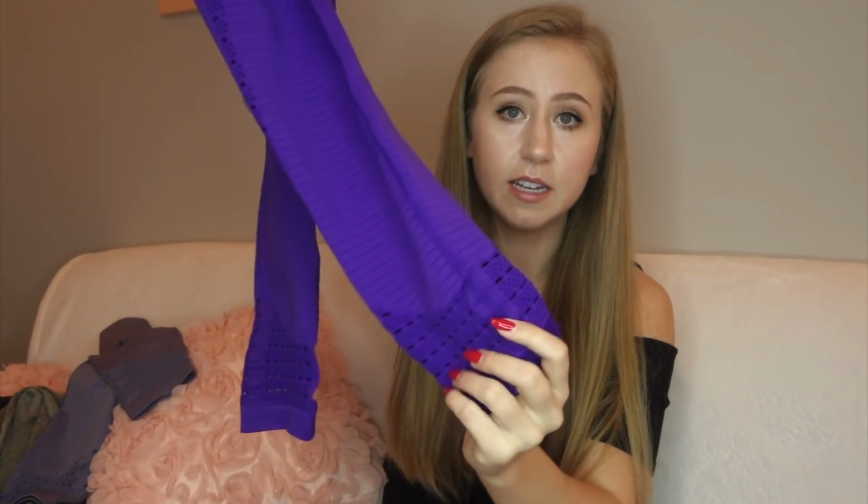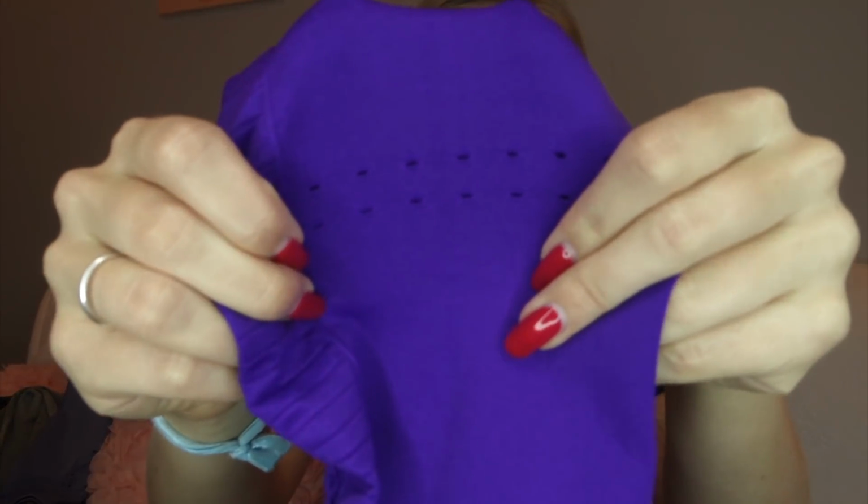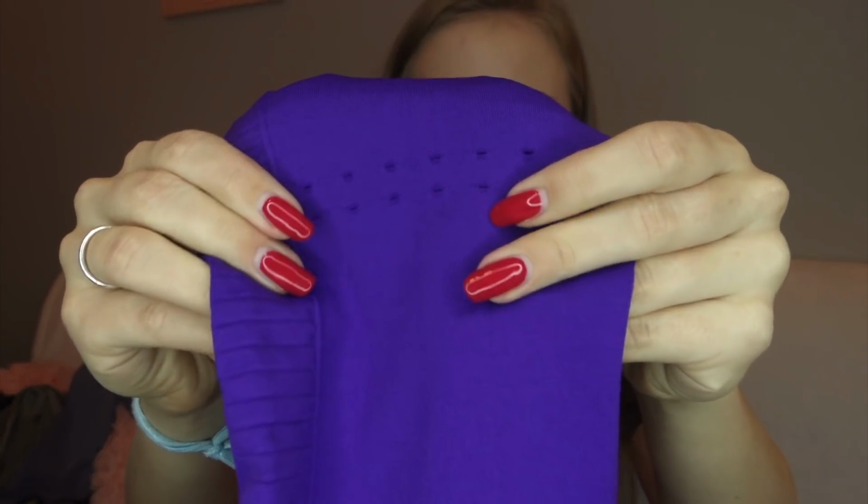And also, it has the same little bottom detailing as the regular Energy Seamless, so nothing's changed there. But they added these little eyelets on the back of the knee. So there are 2 little rows of eyelets on the back of the knee. And those are really all the changes.